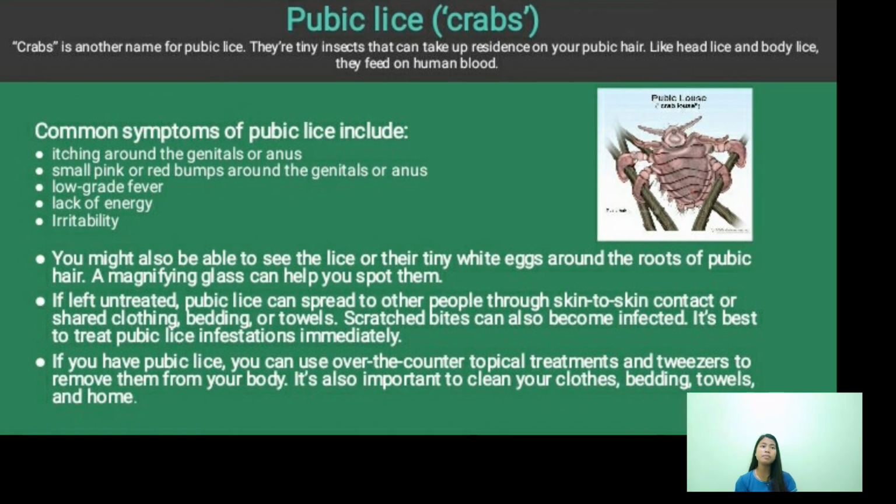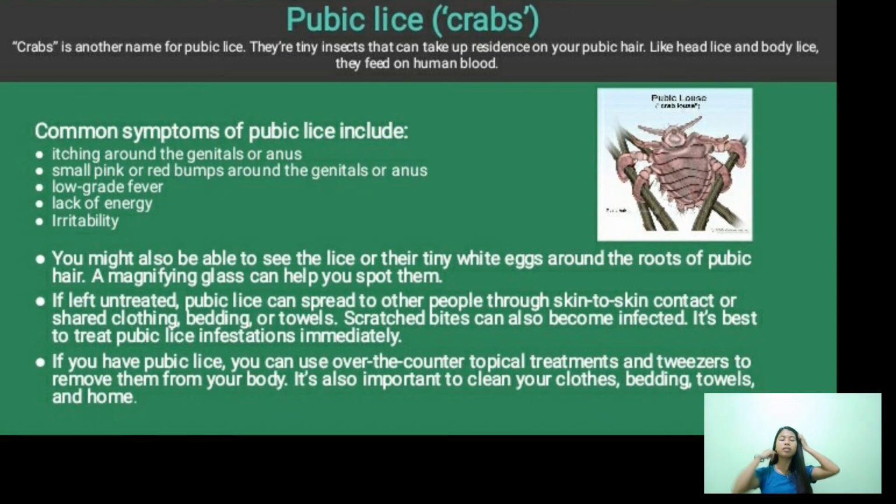So common symptoms of pubic lice include itching around the genitals or anus, small pink or red bumps around the genitals or anus, low-grade fever, lack of energy, and irritability. You might also be able to see the lice or their tiny white eggs around the roots of pubic hair. A magnifying glass can help you spot them.